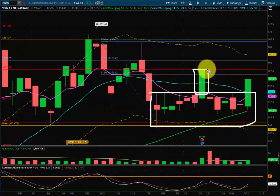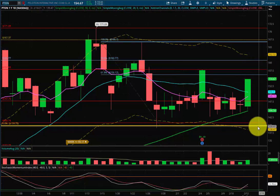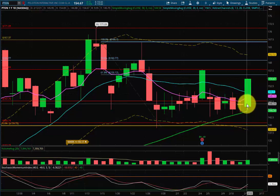It tried to pop out of it last time and then immediately just gave it back on the actual report. This is the first pop since the earnings report, right? That wasn't just with market strength. It was with relative volume and a buy signal, okay? So based off the daily chart alone, Peloton is indicating a move into the low 160s, okay?